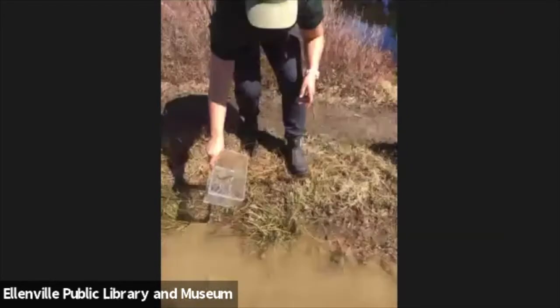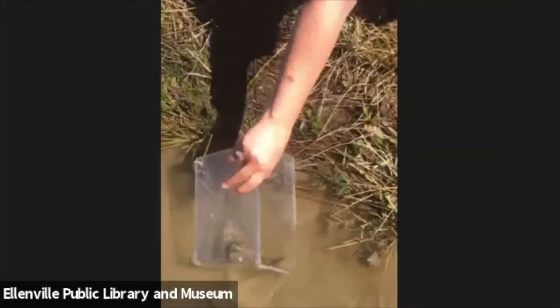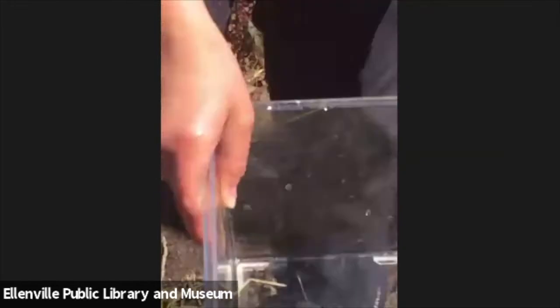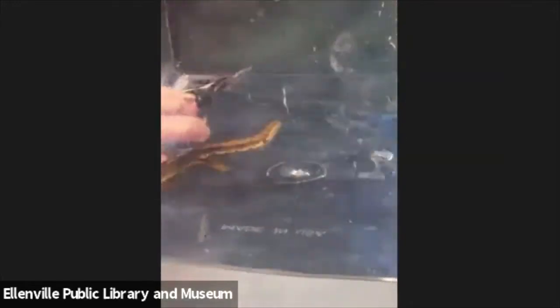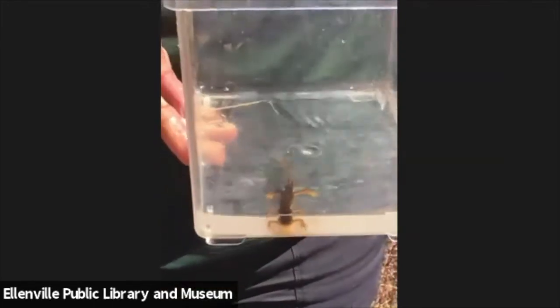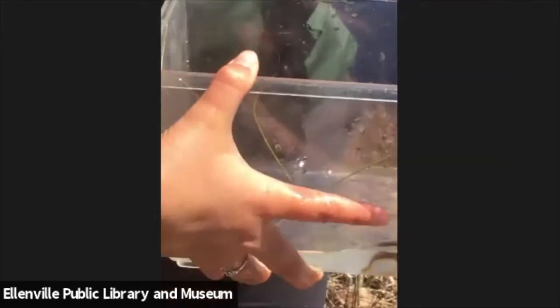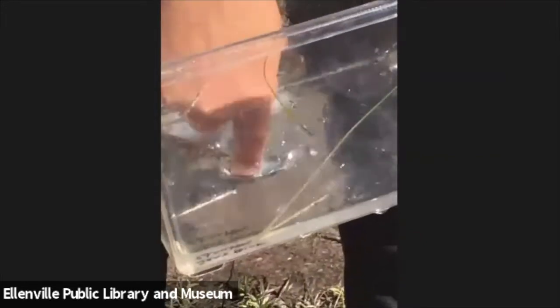Oh, it's a salamander, I think. Or a newt? I don't know. Okay, so what is this? We got a little newt in here. Oh, it is a newt. Oh my goodness, it's so cute. That's swimming stage still. So it's not a terrestrial land walker, even though he has his little legs, he still has his little tail.